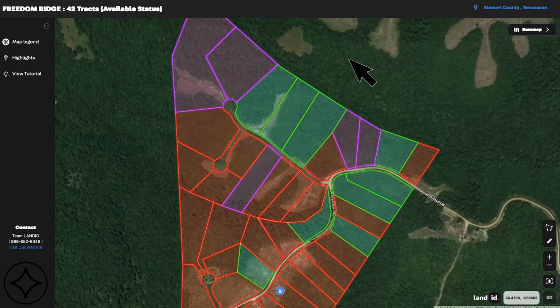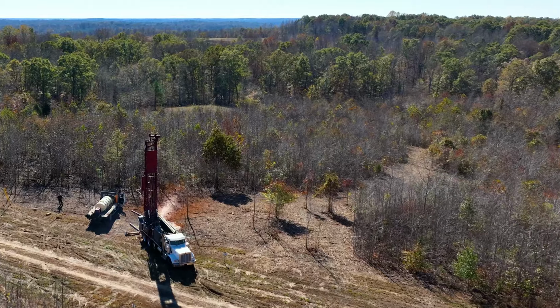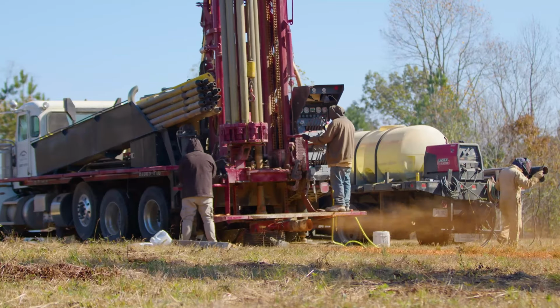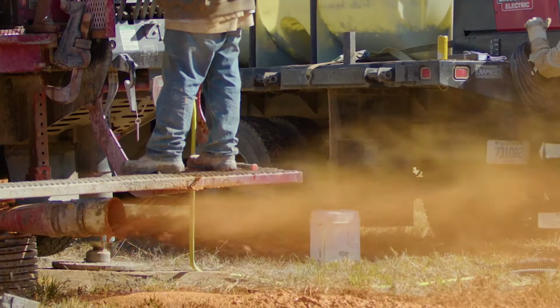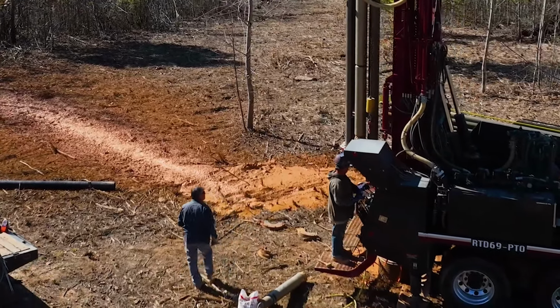And directly across the road, where you see this purple lot that's under contract, this is lot 30, it has this blue icon. This blue icon represents one of the water wells that was installed. This water well was drilled to a depth of 220 feet and produces approximately 5 to 8 gallons per minute. And here's what the owner of the water well drilling company had to say about Freedom Ridge.